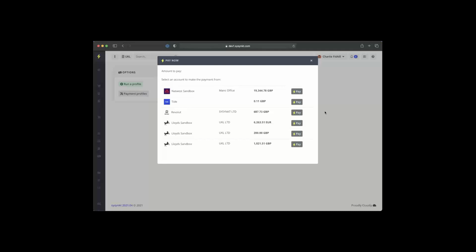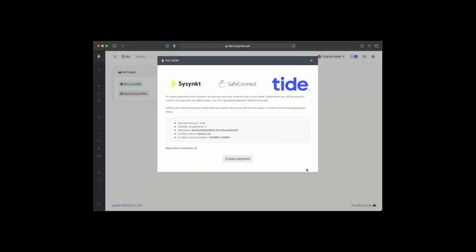Now, in my case here, I'm just going to pay from this account. By the way, this is a live bank account. This is real. This is no smoke and mirrors. Create the payment.